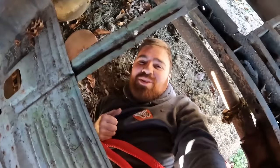All the wheels roll though, don't they? Yep. Even the one with the flat tires rolling. The wheels roll really good, actually. That's impressive. I'm surprised by that. Most of the time you drag a car out from somewhere and all the wheels are locked up.